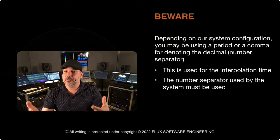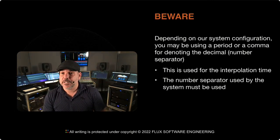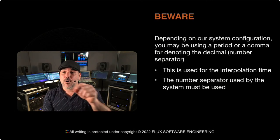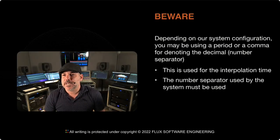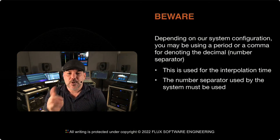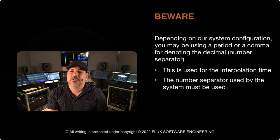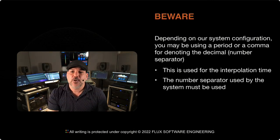So basically, in your OS, you've got a configuration that says the comma or the actual period is the separator for numbers. And that is important to understand because we use this for interpolation time, okay? I'm going to be showing it to you. That's very important to understand. Make sure to use the proper number separator in your QLab file.